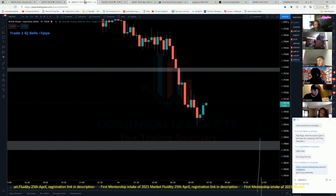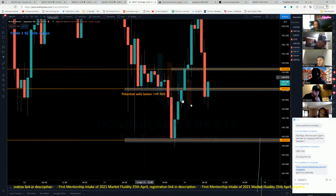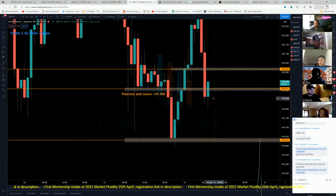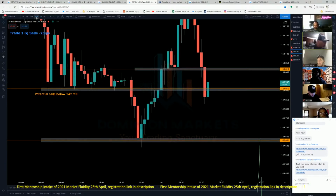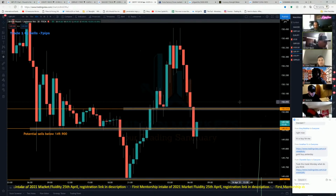Hey, Raja, quick question. On pound yen, what if it's forming a new support at 149.860? After this current 15 candle, if the following one continues bullish, is it safe to go long, say till the next resistance, which I see to be about 150.170?